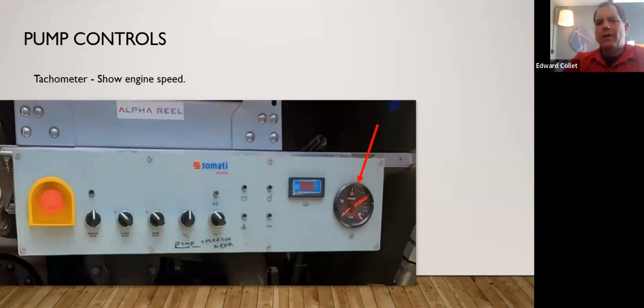And the tachometer simply is going to show us the engine speed, makes us aware of how fast the motor is turning. Also when we do our pump check, sometimes if we know we flow one nozzle all the time at a certain RPM, if all of a sudden that RPM starts to change with that nozzle, either there's some issue with the nozzle or there could be an issue with the pump.